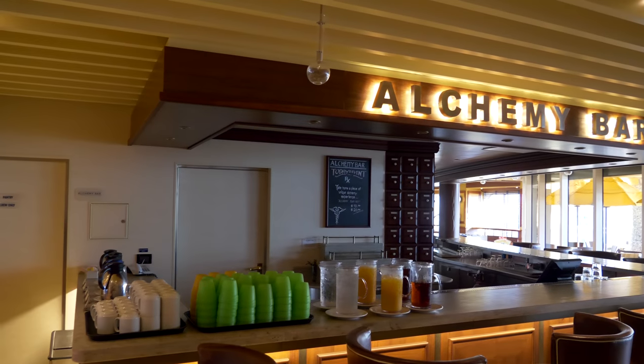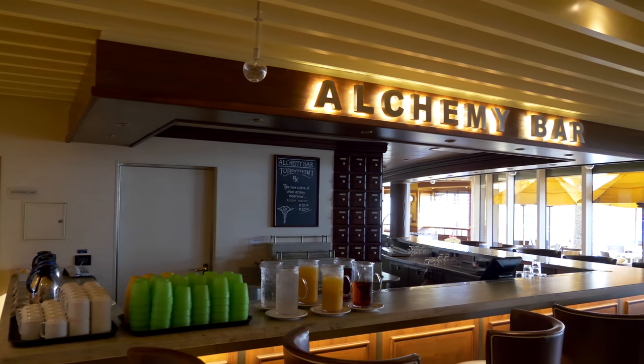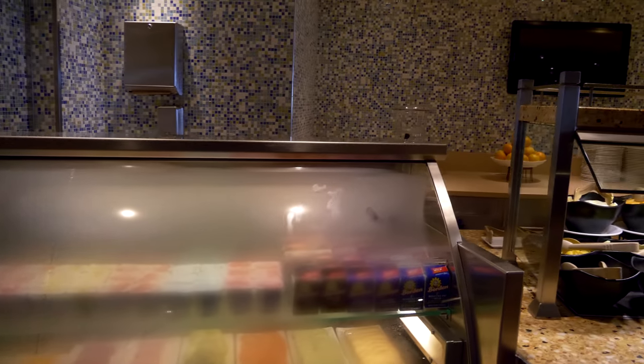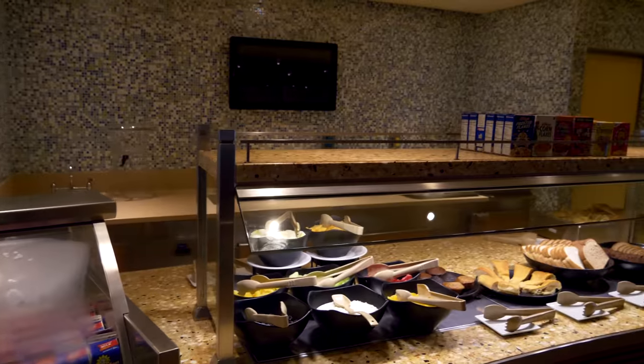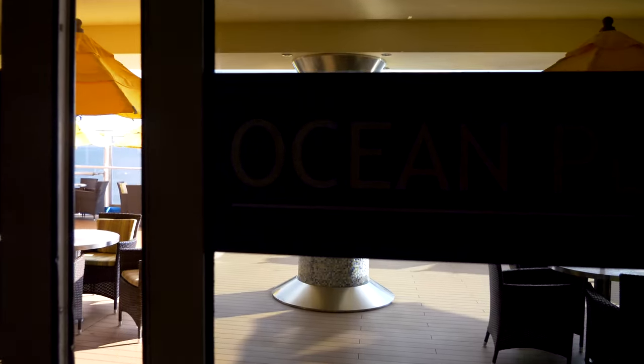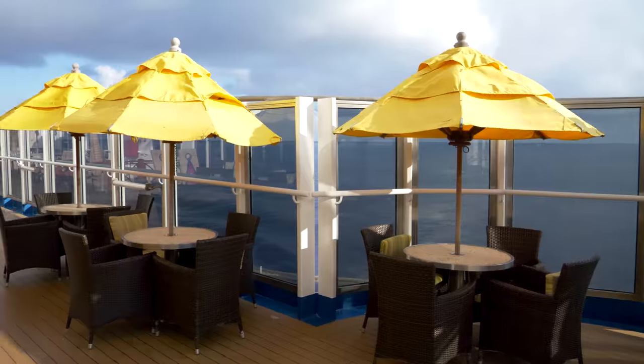All right, we are still on Deck 5. We are at Ocean Plaza. We are sitting outside the Alchemy Bar. We were here last night. Great drinks. Come and check that out. Also, there is a live band that plays here at night. And there's a breakfast buffet in the morning, and it's right next to the coffee place. Such a great area. Lots of seating, lots of places to chill and hang out. There's outside seating, there's inside seating. It's awesome.